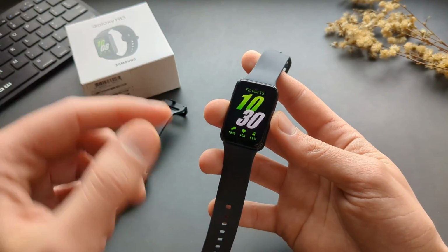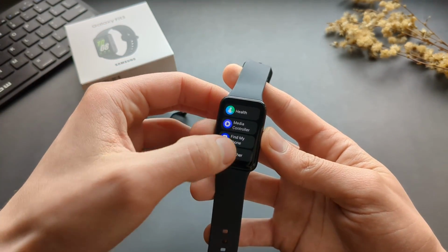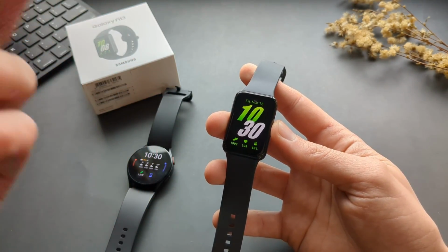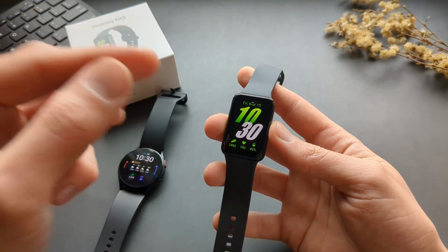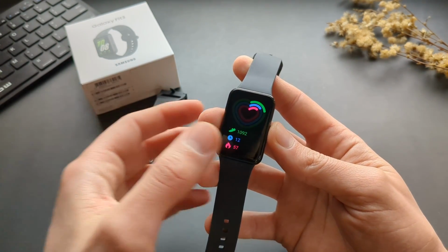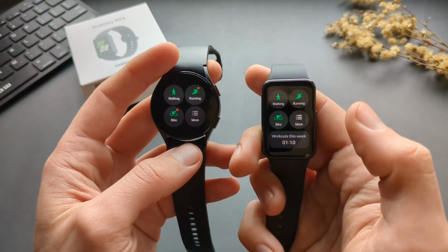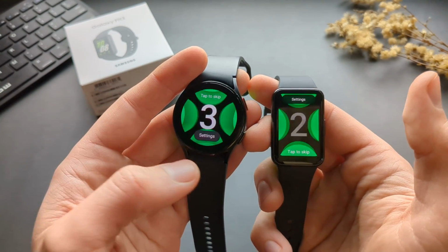However, this one runs on a custom software that's very well optimized, and it's extremely fast and very fluid, so everything just runs very fast. But the look of both systems is pretty much the same, and I really like the look of the Galaxy Watch system, so this is very nice. When we swipe right, we get access to our tiles here, and the same on the Galaxy Watch. So this is what, for example, the walking exercise would look like on both.